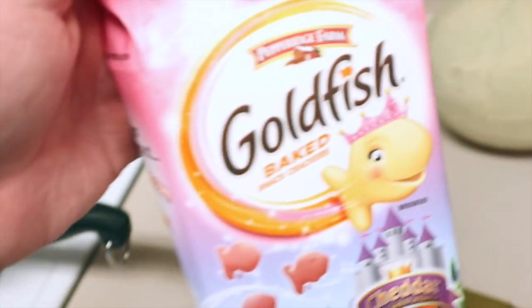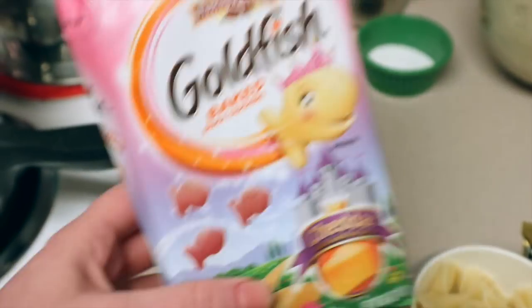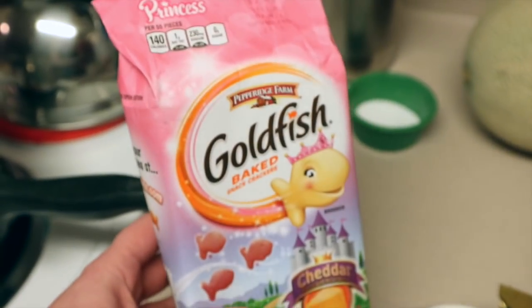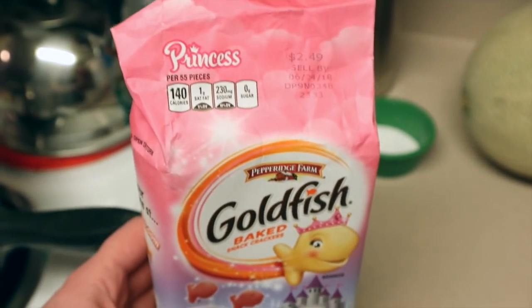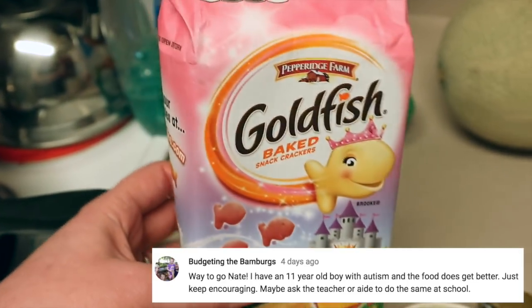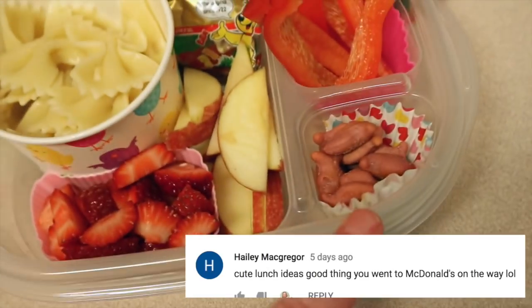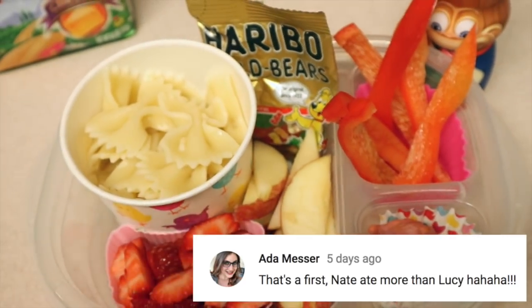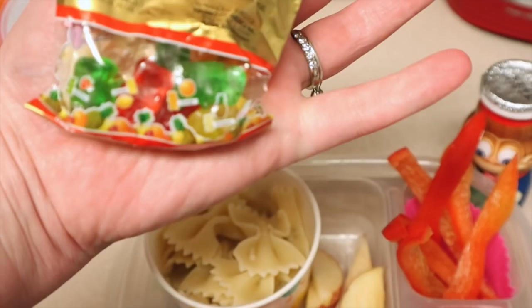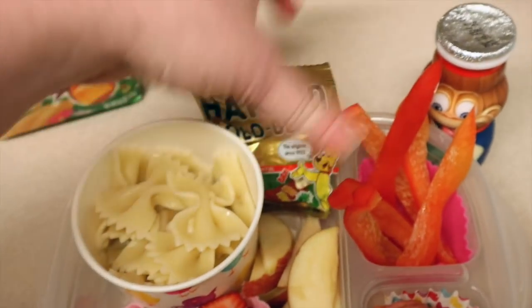These, she's obsessed with these, and I don't buy them often because we have regular goldfish. These only come in the small pack. So this is a treat. This is the princess goldfish, and basically all it is just pink goldfish. So I gave her a few of the pink goldfish, and then if she eats most everything, she will get a little mini pack of gummy bears. These are like maybe 4 or 5 gummy bears in there, so they're not very many.